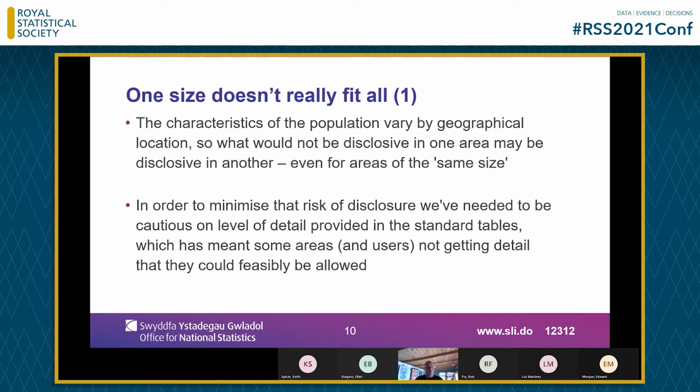Some areas such as central London are much more ethnically diverse than others, perhaps Cornwall. But we've had to create a table or a number of tables that relate to ethnicity that work equally well in Cornwall and London. And we've had to err on the side of caution in terms of making sure we don't disclose information about individuals in Cornwall. So that's meant that perhaps we haven't provided as much detail and information that we could have for some of those areas where there were greater levels of ethnic diversity.